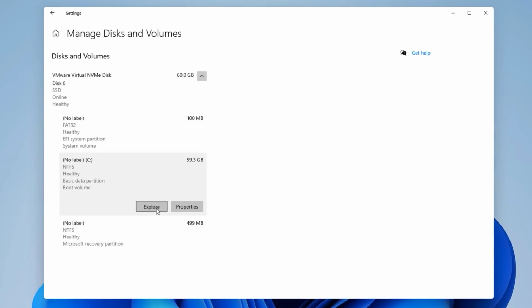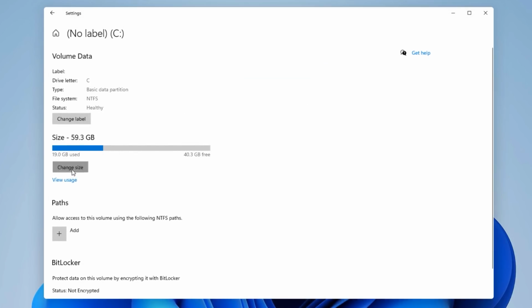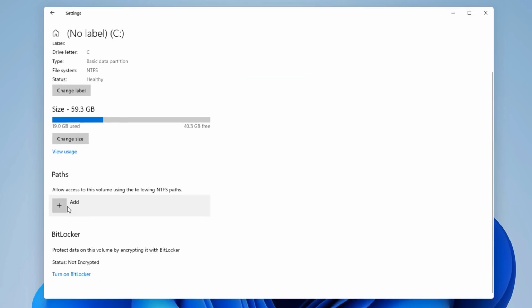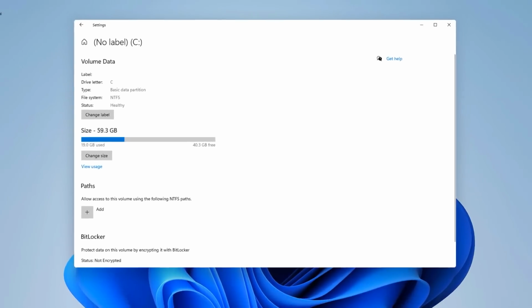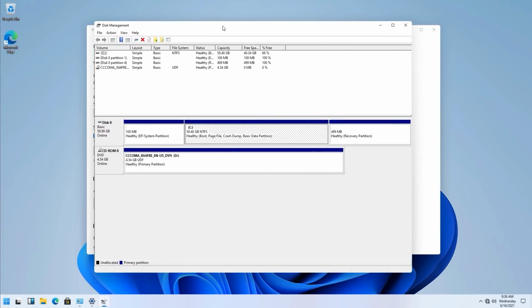Explore, it'll open it up. That's the main drive. Properties, you can change the size of the partition. You can add a path, so it's a virtual path. Basically, you can change the label here. But again, this is kind of oversimplified. I would probably just keep using disk management, but it is something that is new.